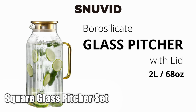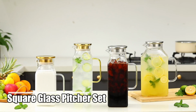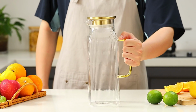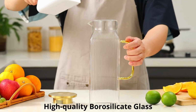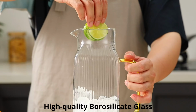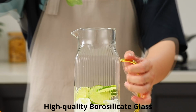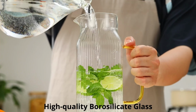A drink instantly feels more refreshing when it's served in something beautiful, and this square glass pitcher set brings that elegance straight to your fridge. The vertical stripes add a refined vintage touch, while the square shape saves space and slides neatly beside your groceries. Made from durable borosilicate glass, each pitcher handles boiling brews or ice-cold infusions without cracking, staining, or affecting flavor.